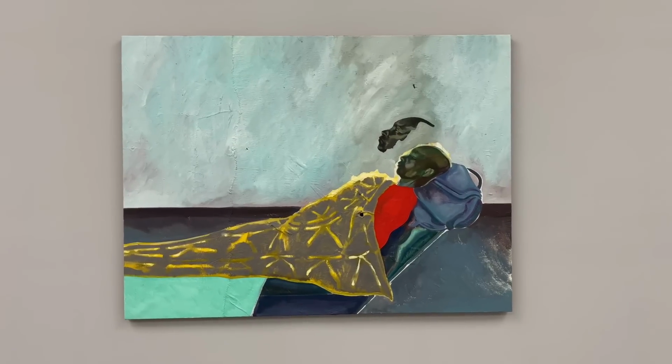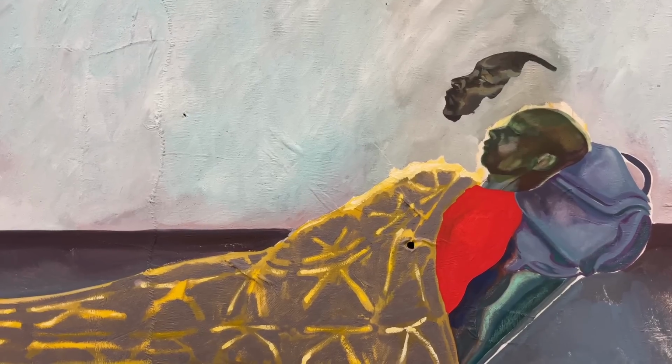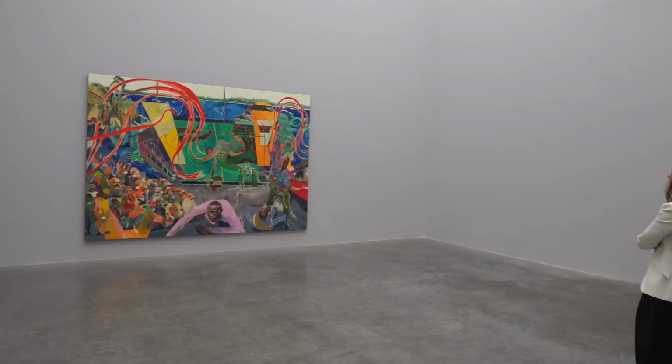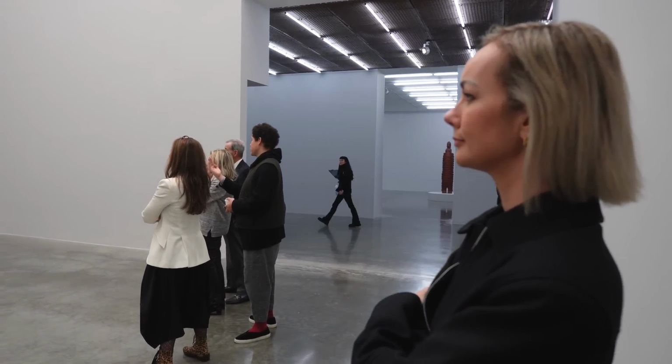This is one of my personal favorites of the exhibit, and this is a work titled You Who Are Still Alive, and that shows a figure who's caught in between states of existence. And this is actually Michael Armitage himself there in the Red Sox. He's walking us through some of his works, which is very cool.